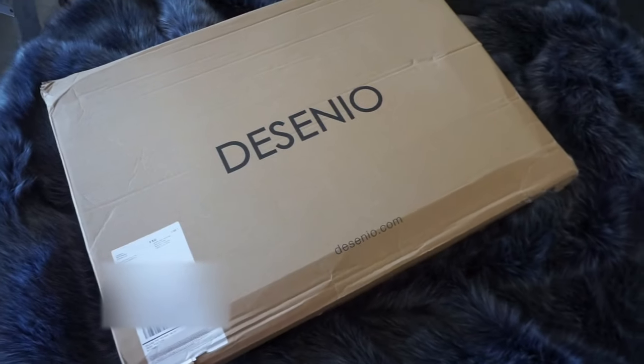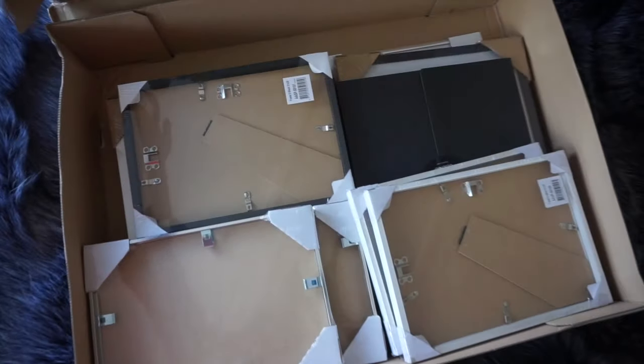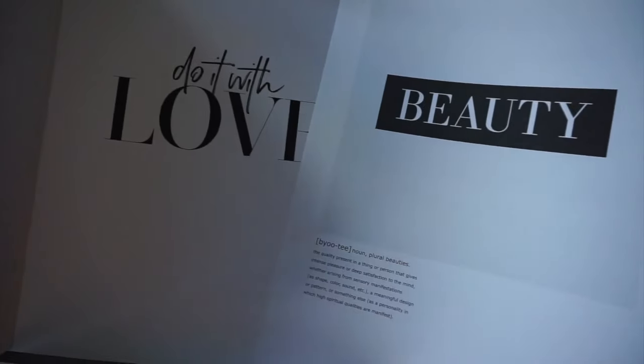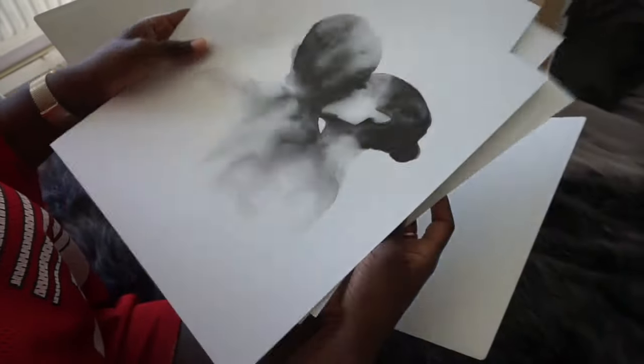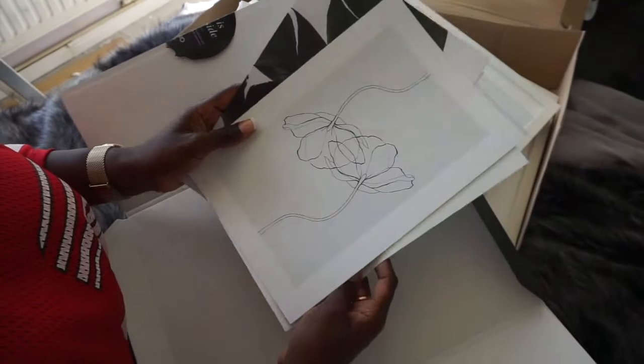So the prints come in this big box. In the box, you will get the posters or the prints, also frames if you do order them. So these are the cool prints that I got. The inspiration for the prints was very monochrome. I love inspirational words. I love flowers. I love things that are soft, and I really wanted my space to be a very soft and gentle place to be in.